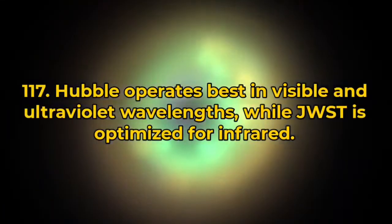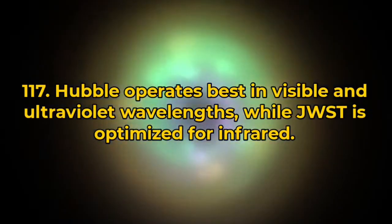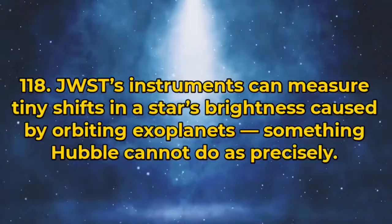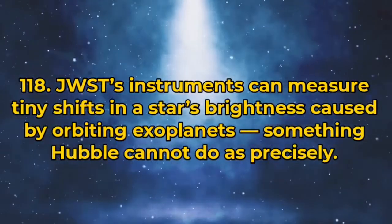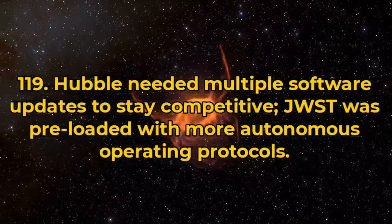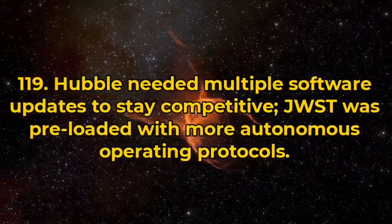117. Hubble operates best in visible and ultraviolet wavelengths, while JWST is optimized for infrared. 118. JWST's instruments can measure tiny shifts in a star's brightness caused by orbiting exoplanets, something Hubble cannot do as precisely. 119. Hubble needed multiple software updates to stay competitive. JWST was preloaded with more autonomous operating protocols.